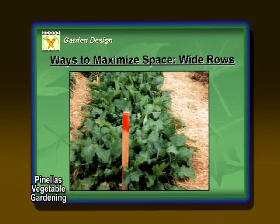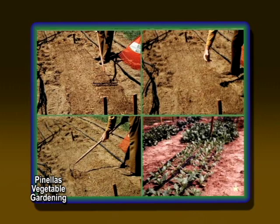Wide rows are another way to maximize space. Instead of having a row with just one plant going down the row, one right after another, consider a wide row. You can grow a whole lot more plants in a smaller space. The way to do that is to make your wide row about 12 to 18 inches wide. Once you've prepared your soil, rake it in one direction. Then do the seeding. Spread your seeds evenly over that raked area. Then rake it in a perpendicular manner to cover the seeds with soil, and water it until the seeds come up.